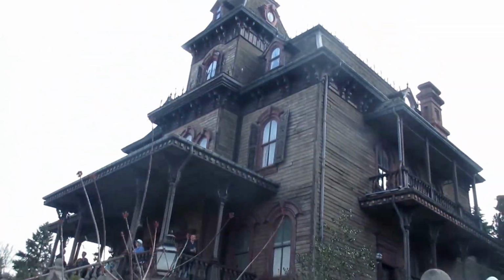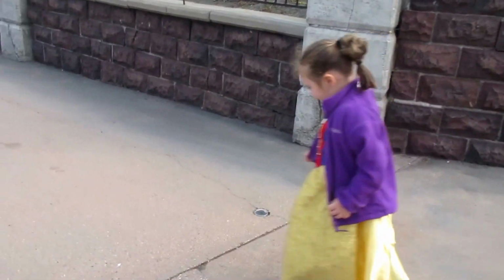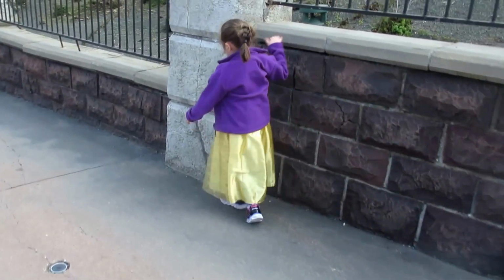Off Phantom Manor. Didn't like the pre-shows. I thought they were a complete and utter waste of time. But the ride itself was actually really well themed. Rebecca wasn't keen, but she was fairly relaxed in the end, even though she said she hates it, but then she hates everything here apparently at the moment.